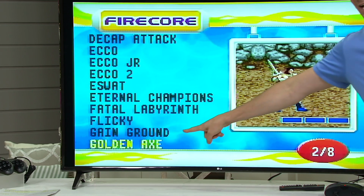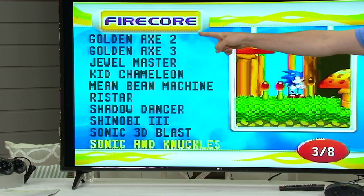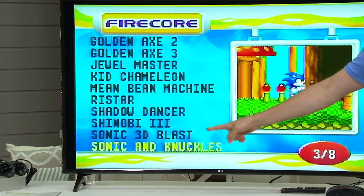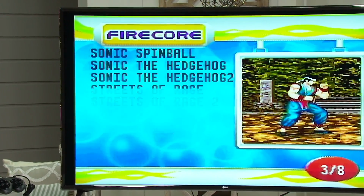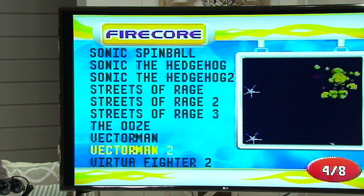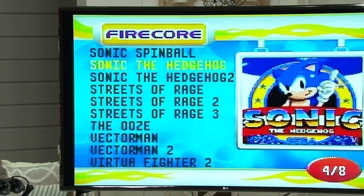So games like Golden Axe, this was a wildly popular title way back in the early 90s. We have Golden Axe 2, Golden Axe 3, and then those Sonic games, the most popular games on the Sega system, those 5 Sonic games. So it's going to be the same sounds, the same graphics, the same everything. So it's like you're stepping back into 1991 and playing them all again. How great. And all the audio is the same.